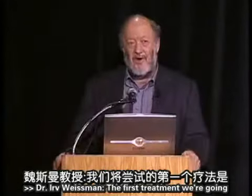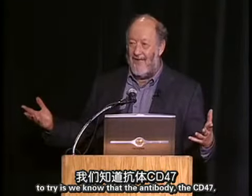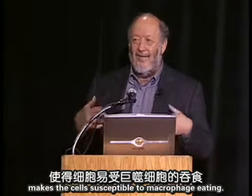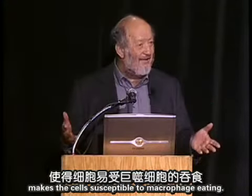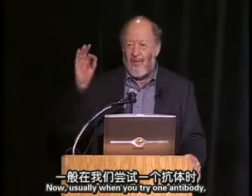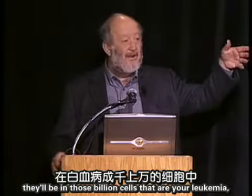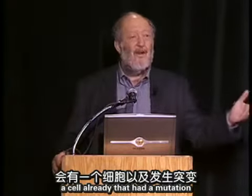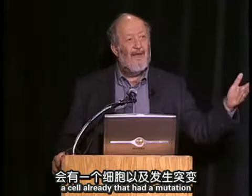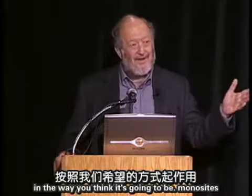The first treatment we're going to try is, we know that the antibody to CD47 makes the cells susceptible to macrophage eating. Now, usually when you try one antibody, there will be, in those billion cells that are your leukemia, a cell already that had a mutation, so the antibody doesn't work in the way you think it's going to be.